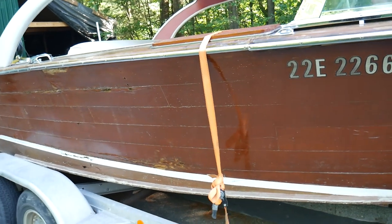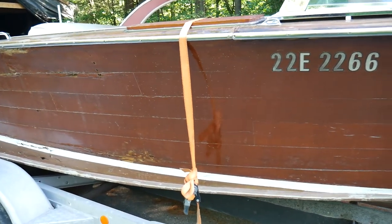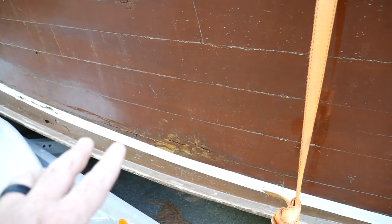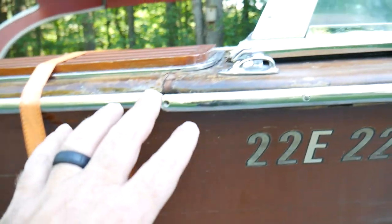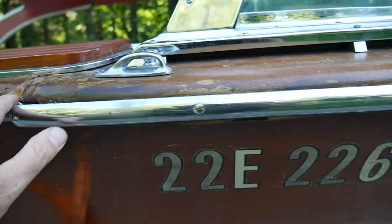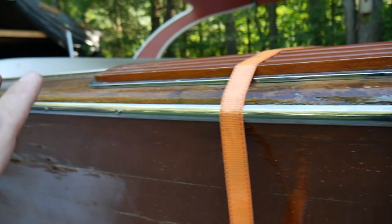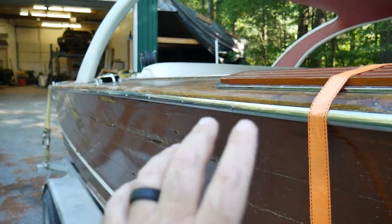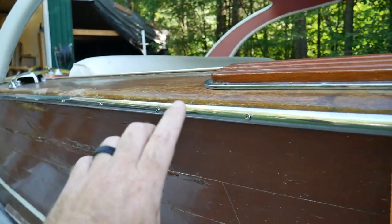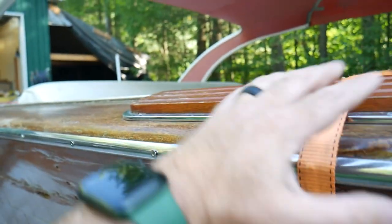This is actually the worst side of the boat, for whatever reason. We've got a lot of boards up here that are going to need to be replaced, and down the bottom, of course. A lot of this top stuff is just superficial. We can fix up some of this with just some wood putty. And the original color of this boat up here is supposed to be white, down to the bottom of this board.